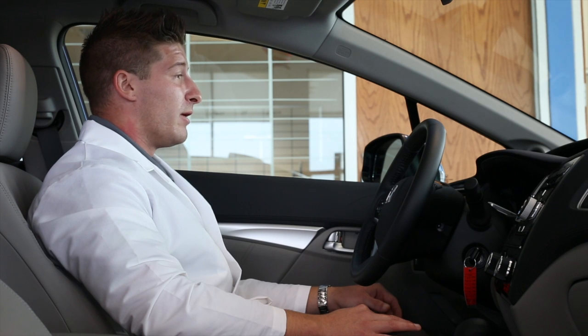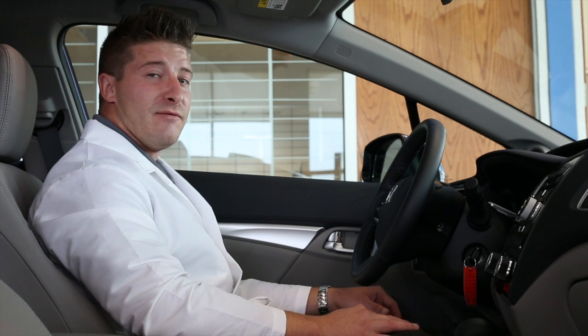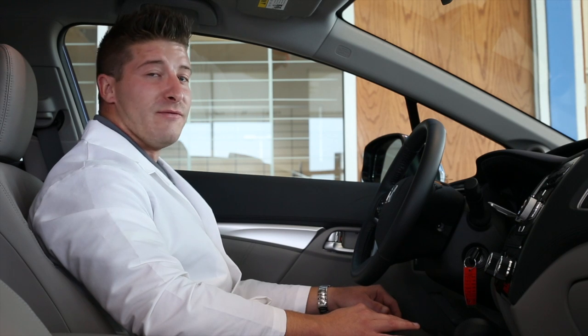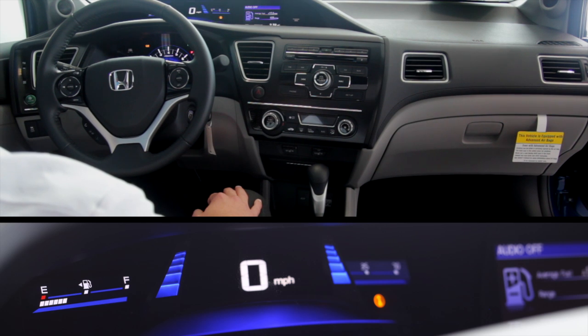Along with the Econ button, there is also Eco Assist. Eco Assist tracks the way you drive the vehicle and helps you to drive the car more efficiently and get the most out of your Honda Civic. It's tracked by two bars located next to the speedometer that will change green as you drive the vehicle more efficiently.